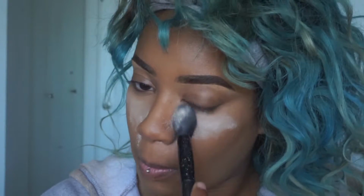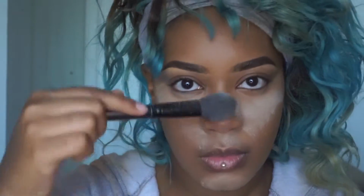Then I go back in with the brush to furthermore make sure everything is blended. Next, I'm gonna go ahead and set my face with a little bit of L'Oreal translucent powder. Y'all know the deal. Ain't nothing changed around these parts. We are going to make sure everything is set.